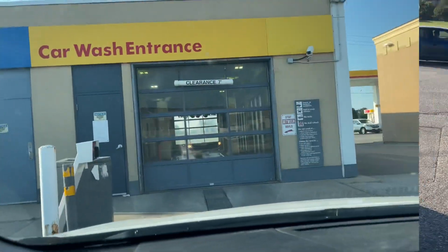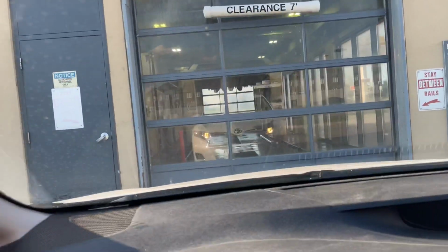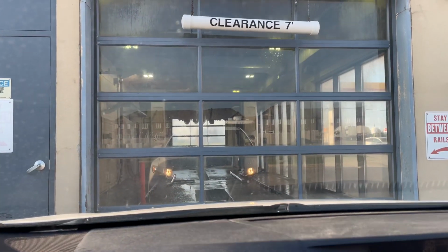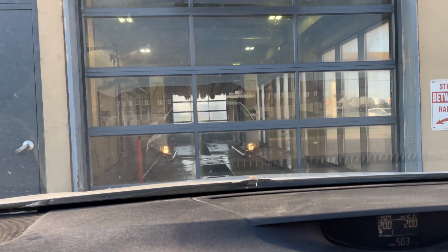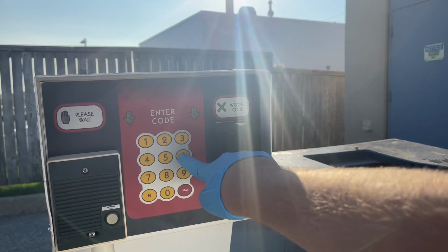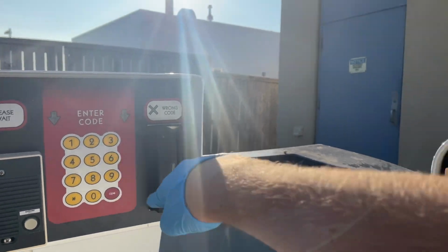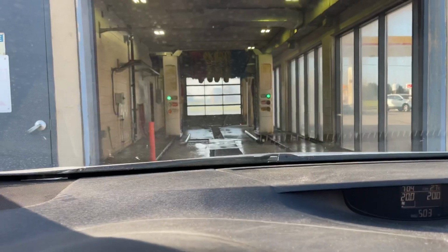So yeah. Alright, we are at the entrance, you can see here. So yeah, if I can get the code. So the code is on the bottom, and that is 39605. Alright, there. Alright, here we go into the wash, you can see here.